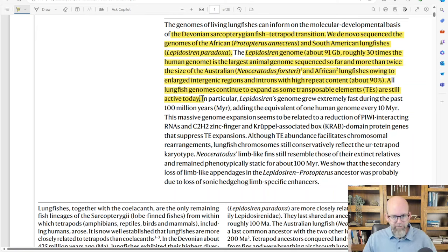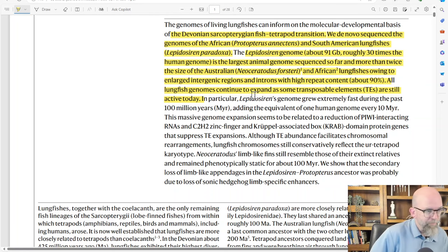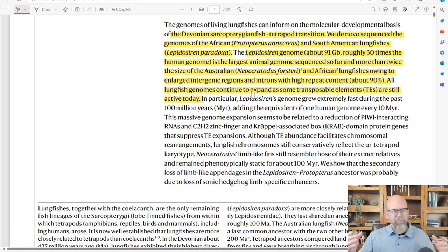You know, the differences are 30 to 40 billion base pairs. In other words, multiple times the human genome differences between these different lungfish. And so why is that? They think that it's possible that the genomes are actually getting larger over time. They're not shrinking. I mean, you could look at any genome from any organism. You can actually ask the question, is this genome actually expanding in the species?